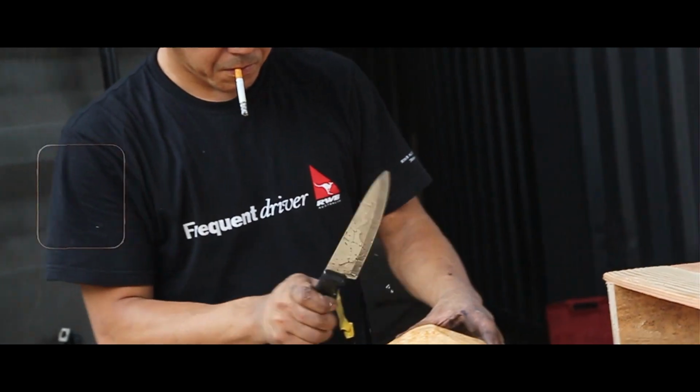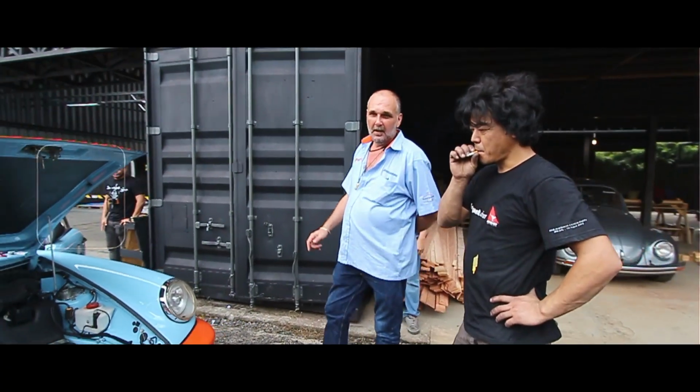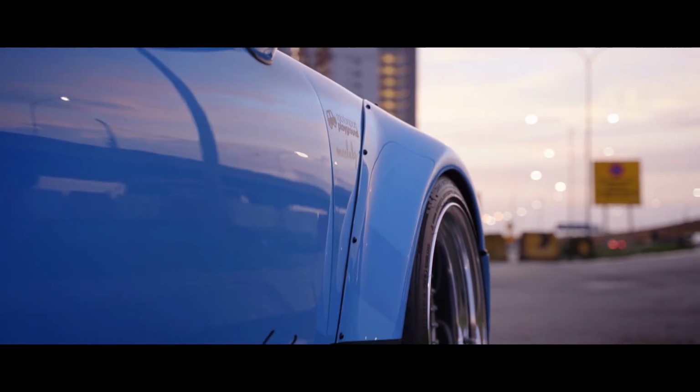Sometimes he puts his little touches on the car that is distinct from other RWBs that he's built before, so slight variations. Sometimes he might do design cutouts in a bumper, usually the back bumper, or the wing. He will do some cutouts to make it look a bit distinct or suitable for the current owner that he's building for.